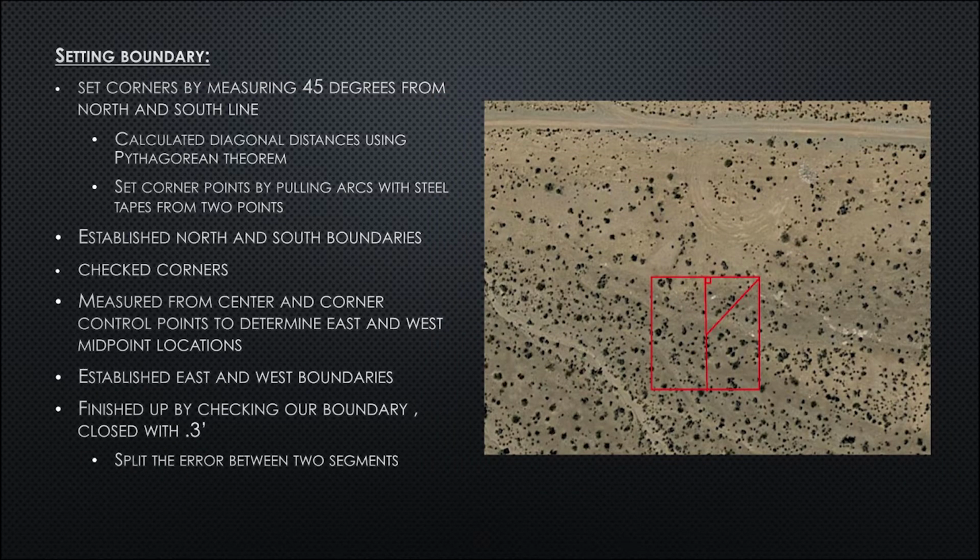So, we then established our north boundary by calculating our distance between the center point and our assumed north boundary, based on the 1 square acre given. We then rotated the compass 180, then repeated the process until we established our south boundary. Once we determined our north and south lines, we then calculated our corners by using the Pythagorean theorem. We did that to determine the hypotenuse distance and proceeded to measure both our north and hypotenuse lines until the arcs intersected, as you can see in that photo right there.